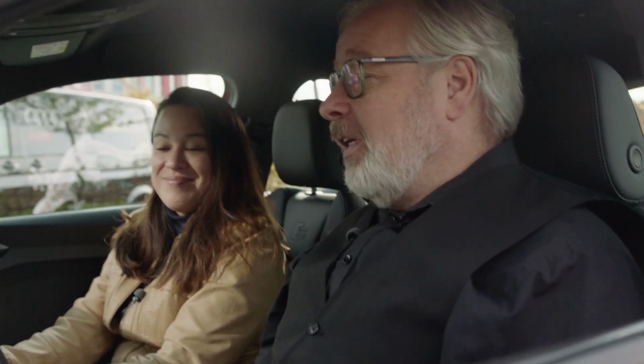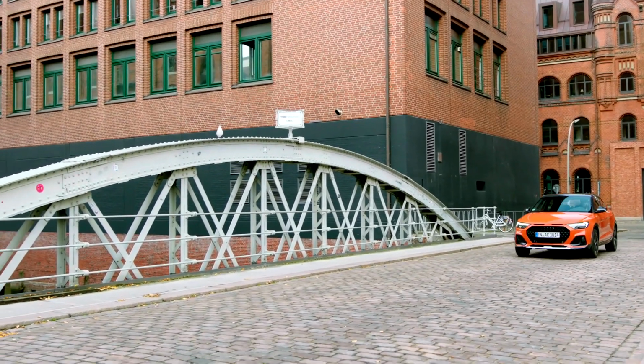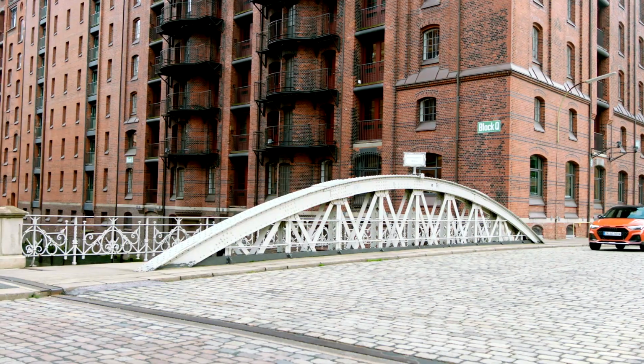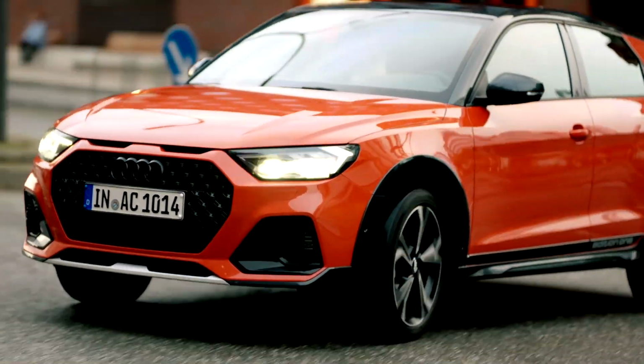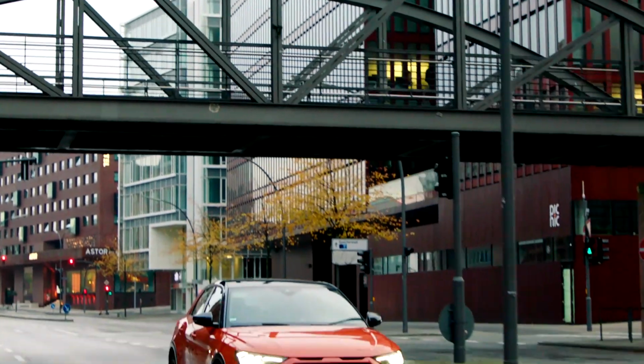Citycarver A1. The A1 was newly released last November. They had just a normal version, and now they made this special version for cities called Citycarver. It's a bit of a weird name. It is, but I guess it's like a city car and you're carving up the city, maybe. Small and carving.